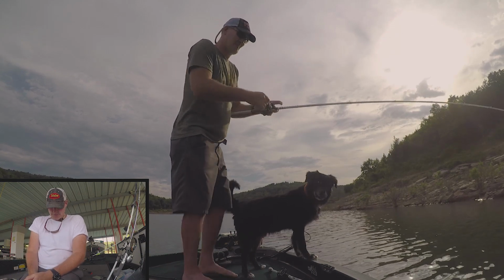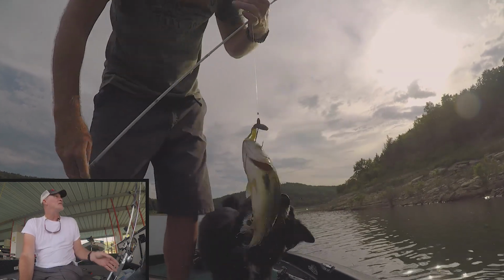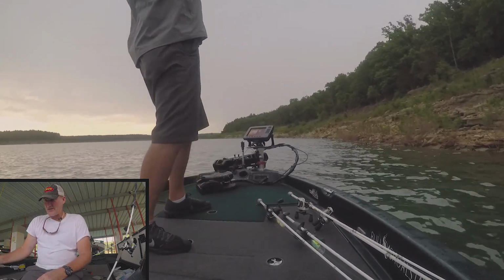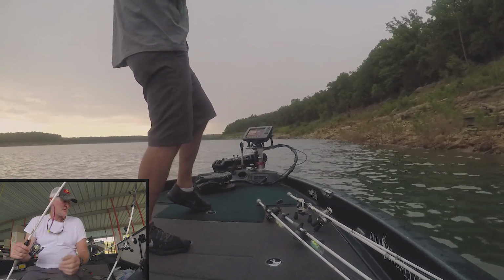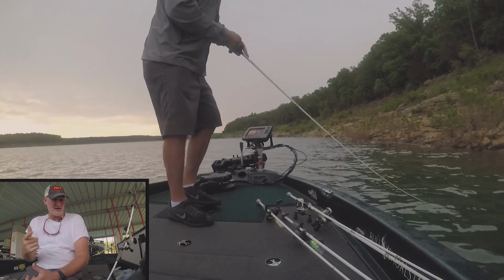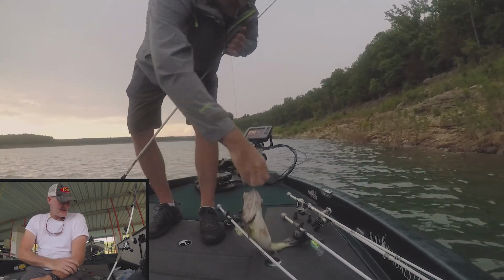Now, post-frontal, or you get a bluebird day, you go back to old reliable. You can drag a jig around bluffs, points, docks, channel swings. Also spoon or throw a drop shot down on them. Those drop shot fish are the same things, guys. Bluffs, points, docks, shady sides of docks, channel swing banks, that's kind of what you're looking for.